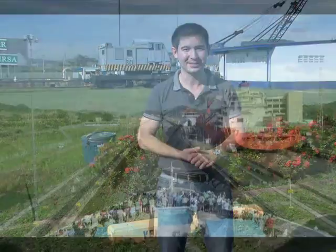Right now we are at the Miraflores locks awaiting the arrival of the Norwegian Pearl. The Miraflores locks are a two-step flight of locks that, along with the next set of locks at Pedro Miguel, will be raising the Norwegian Pearl 85 feet or 26 meters to Gatun Lake.